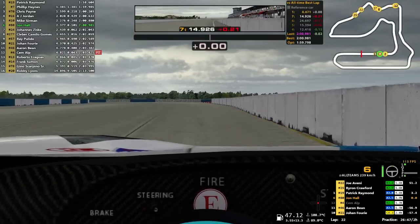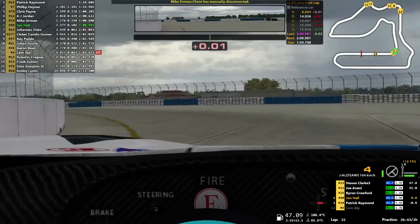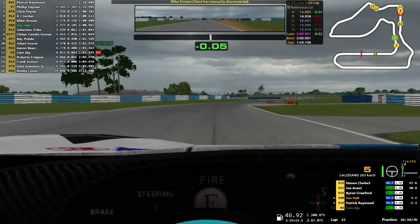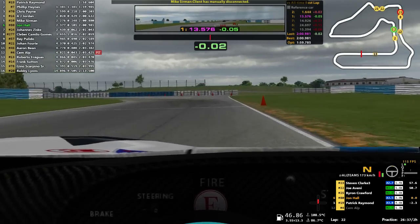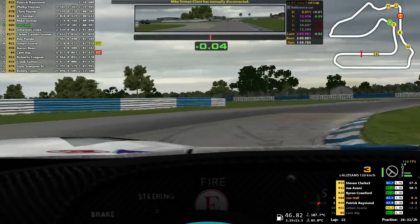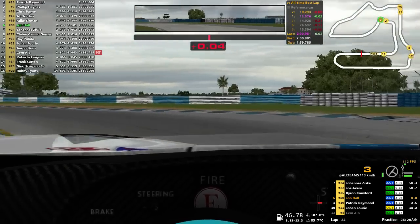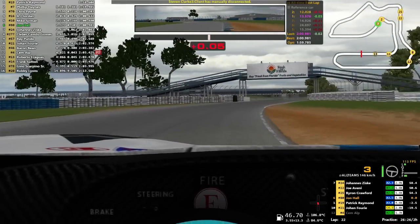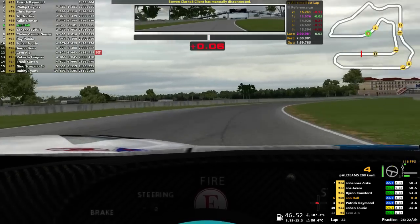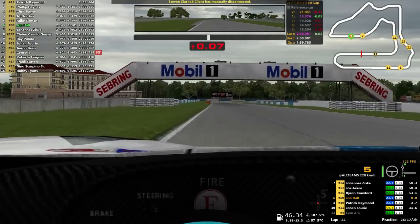Because right now, as far as the actual overall handling, it feels really good. It's pretty close to neutral. If anything, it's a little bit on the tight side of neutral, which is where I like to be. Rather be on the tight side of neutral than the loose side of neutral.